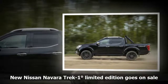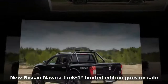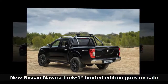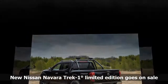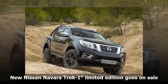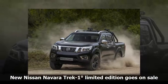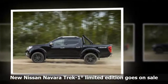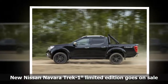Given that it's based on the range-topping Tecna truck, it also benefits from an infotainment system with built-in satellite navigation and DAB digital radio, a 360-degree round-view monitor, rear parking sensors and LED headlights. Driver assists are a part of the package too, such as forward emergency braking, hill descent control plus hill start assist. Leather, heated front seats plus an 8-way adjustable driver's seat are on the options list, alongside a power sunroof, tow bar and differential lock.